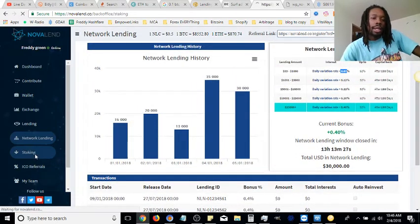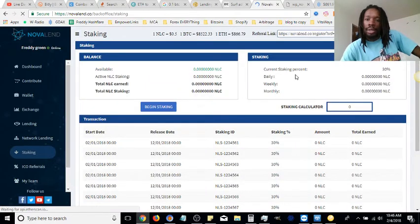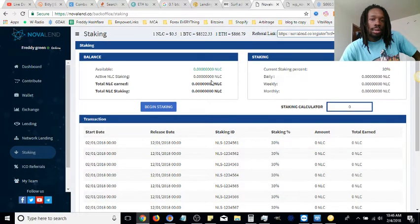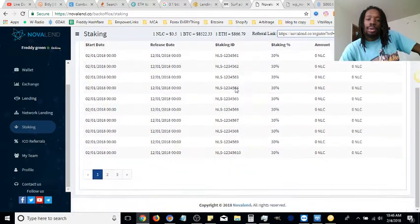So they have staking, and I think they're staking at 30% right now. I'm pretty sure that's gonna go down soon. So that's pretty much that right there. There's not much else to show. They have the ICO referrals. They have my team, blah blah blah. Let's go into the white paper now.